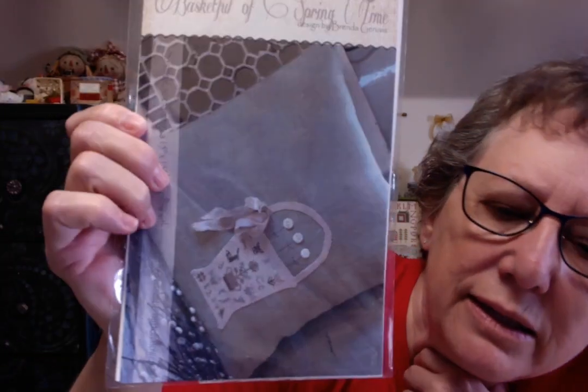This is one that I actually have started and don't know why I haven't finished it, but I'm gonna. This is Basket Full of Springtime, and you stitch it on the linen and then make a little basket with your stitching and some little flowers with buttons on a pillow.